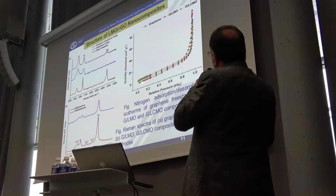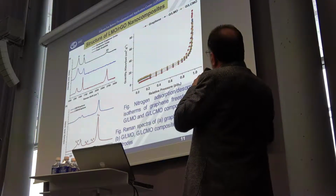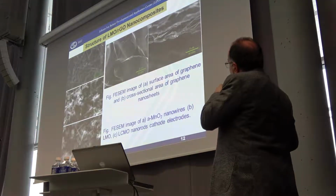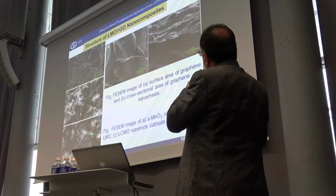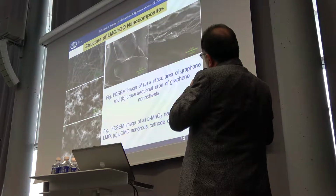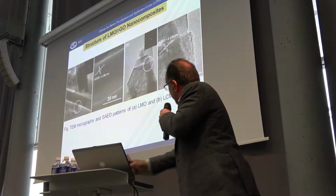Also, if we produce the LMO or LCMO decorated graphene, then we can increase the absorbance level of our electrodes. And these are the scanning electron microscopy structures: alpha manganese oxide, lithium manganese oxide, and lithium chromium manganese oxide. You can see a very homogeneous diameter of the nanowires, and this is the graphene freestanding electrode cross section.